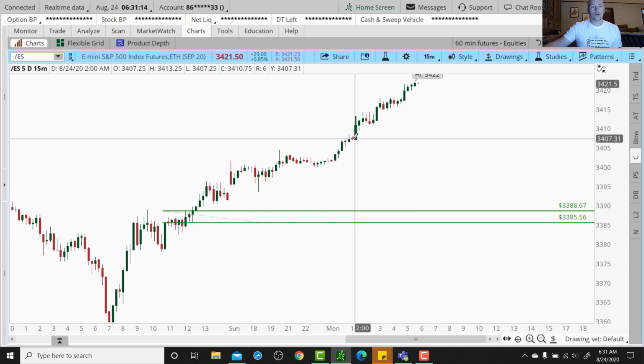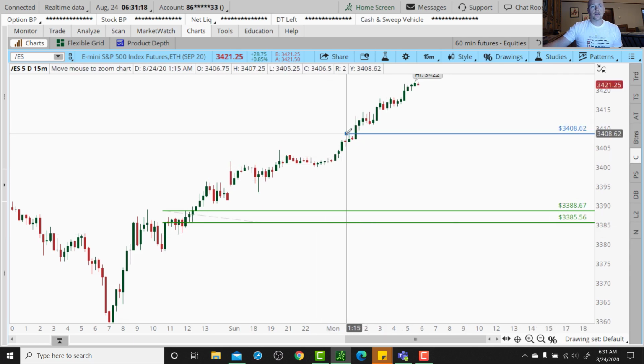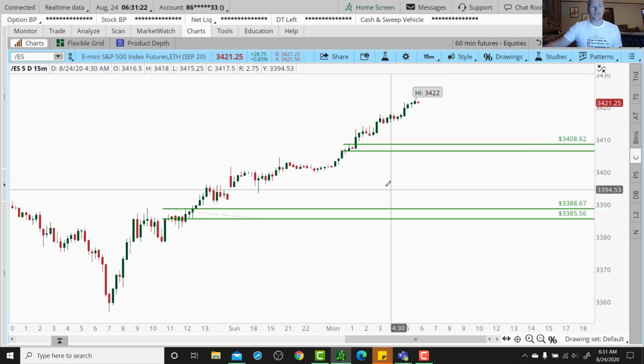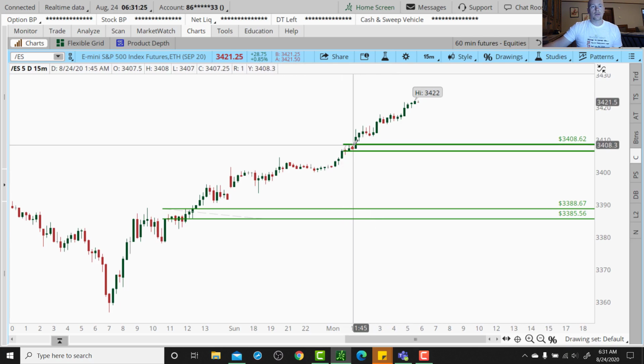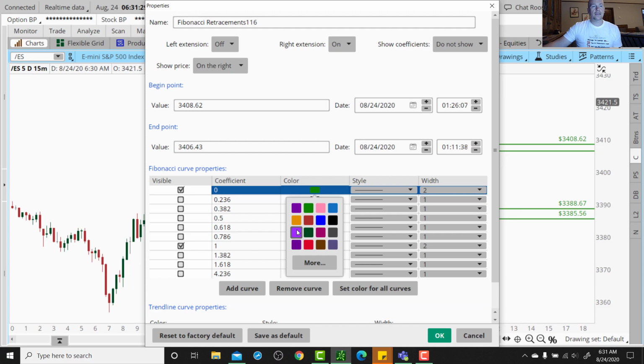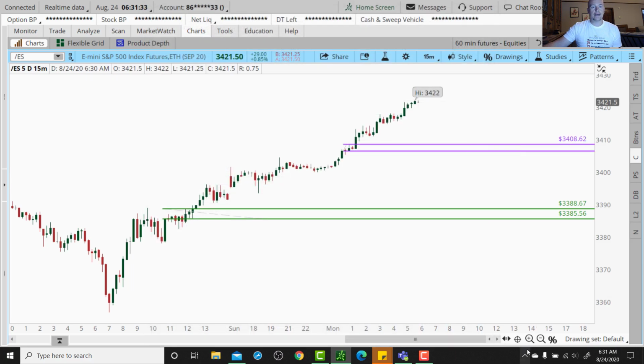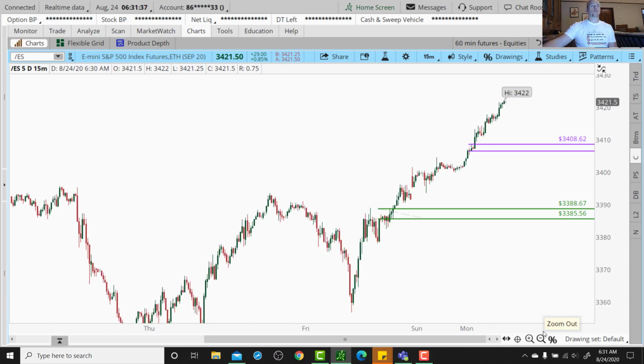So looking at a little bit of a pullback, I'm going to come right here to the London Open period, which is 3408 by 3406, somewhere right in there, right there at that London Open time of day. I think that sets up for what could be a decent little opportunity if the S&P pulls back that far today. Now, that would be about a 14-point drop from where we are right now, which is a pretty healthy drop.